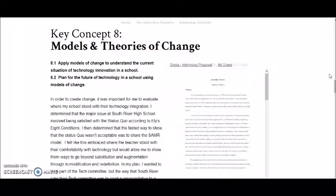I then determined that the fastest way to show that the status quo wasn't acceptable was to share the SAMR model. I felt that this embraced where the teacher stood with their comfortability with technology, but would allow me to show them ways to go beyond substitution and augmentation through to modification and redefinition.